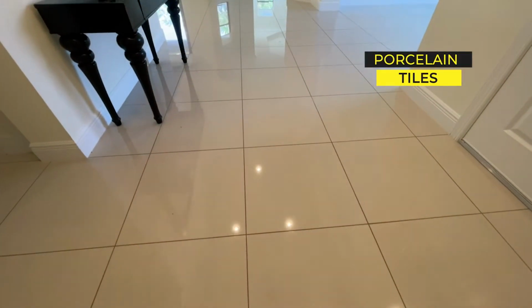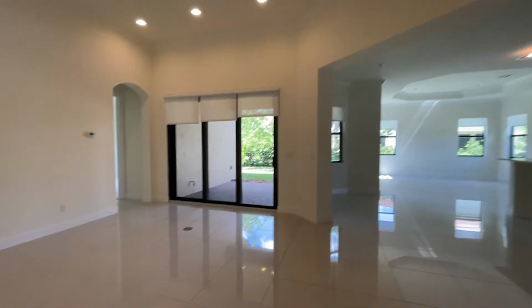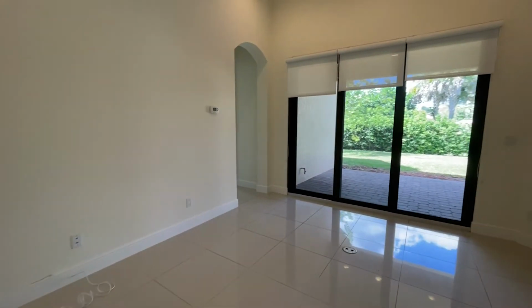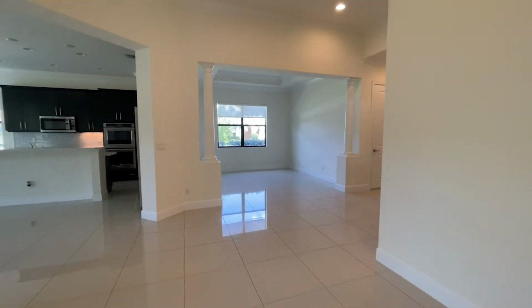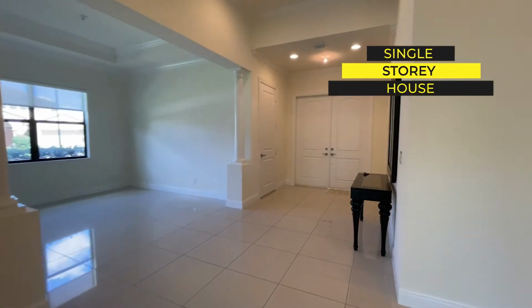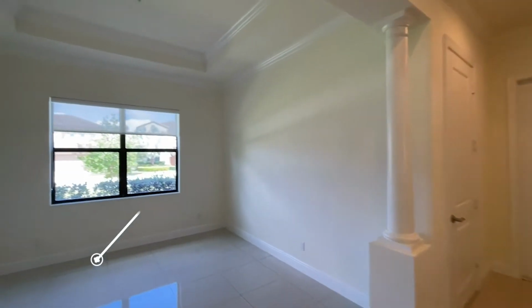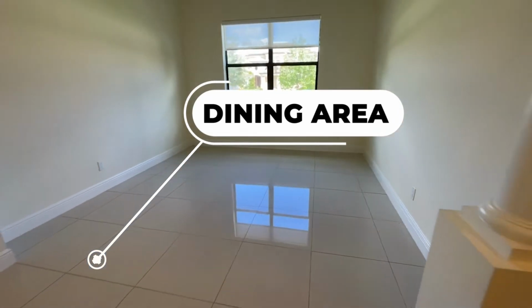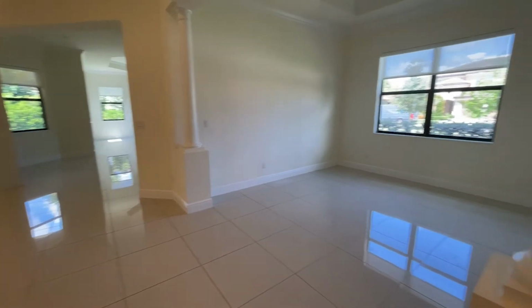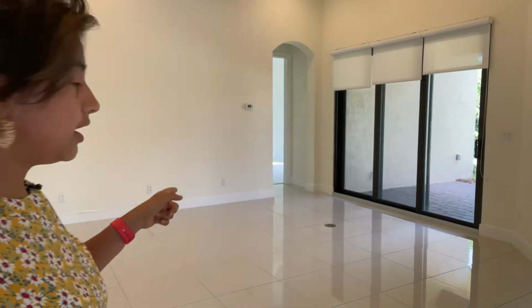So they have a porcelain tile and they have pretty good size ceiling. This plan is very unique, where you have all other bedrooms with some surprise entrance. So if you check this out, you feel like it's a single story house, but it's actually not a single story house. So now let's go area by area. So this is more like you can use as a dining area, formal dining area, or many people I have seen using this as an office area too. Now this area, if you go, this is more like a formal living room area.